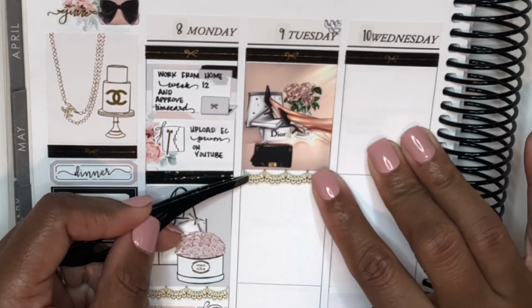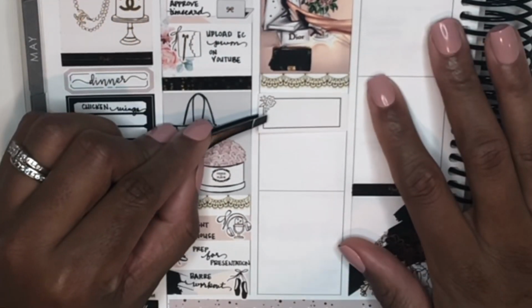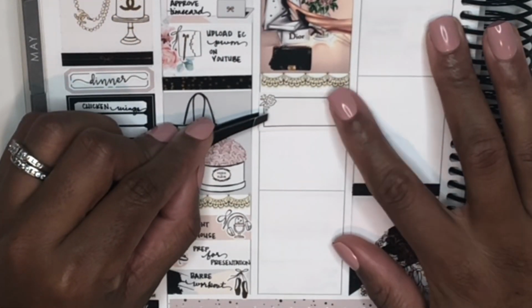Okay, sorry. Back to Monday. I finished up by marking something I needed to do for work, and then my bar workout with those ballet slippers from Crafts by Thaowie.